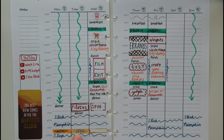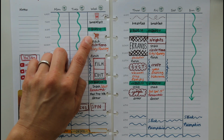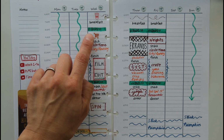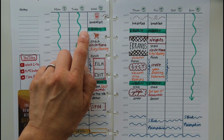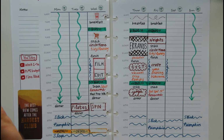So I left off here with when I put in the menu order on Monday night, the order for grocery pickup on Tuesday night for Walmart. And then there was this cute little grocery cart icon in that sticker pack that I had. And I put it in for the whole hour. That works great. That gives me time to pick up the order. My son and I head to pick up the order after we drop my daughter off at the bus. And then I can come home and unload the groceries too.